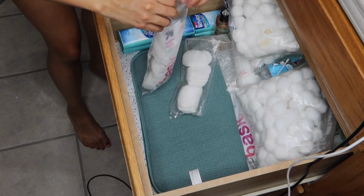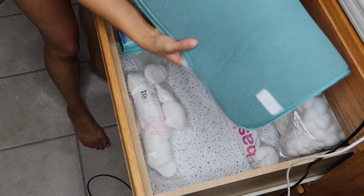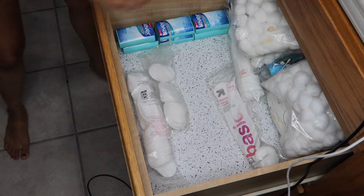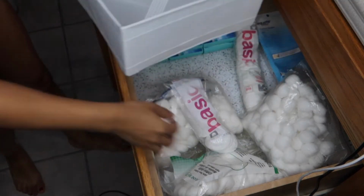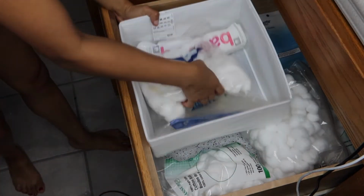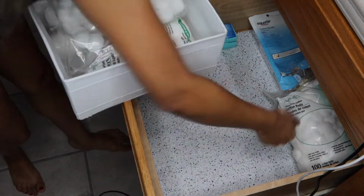Now on to the next one. In here it also is pretty organized for the most part, but I have a bunch of Q-tips and just extra stuff. So I'm using this little drawer insert that I got from IKEA to organize all of that stuff so it's not just thrown around.